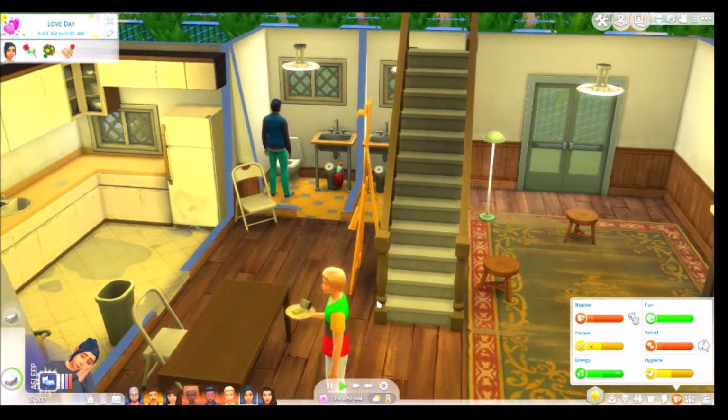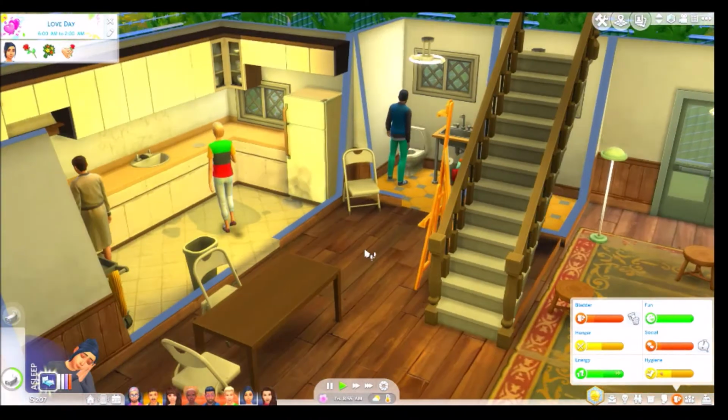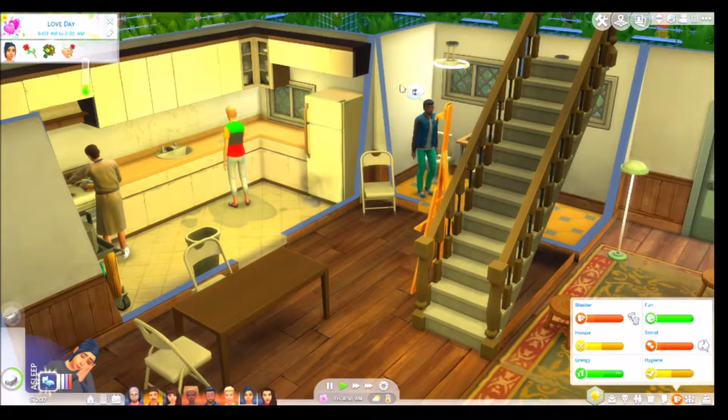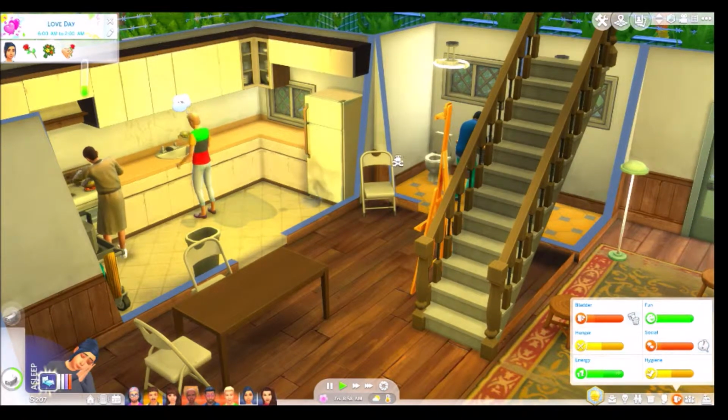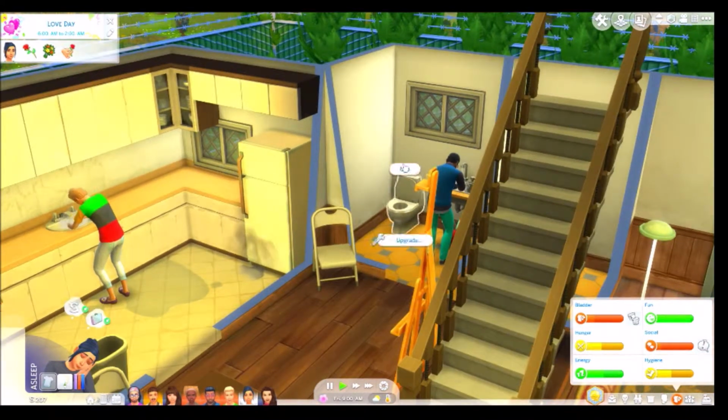So, at least somebody is helping us clean. It looks like Cameron is actually helping us clean. Our fridge is broken. There's puddles everywhere. Your girl Sadie has to pee, so I'm just gonna wake her up now. It is love day.